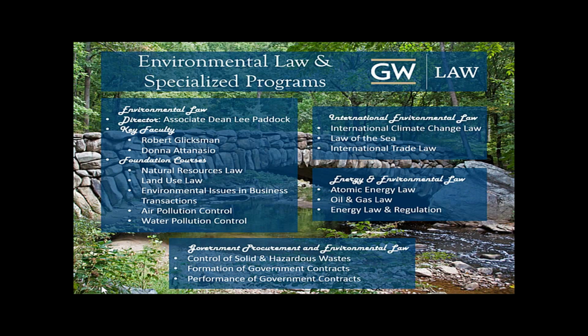Environmental law has not just environmental law, but we have specializations in international environmental, in energy, and in government procurement and environmental. And you see some of the courses that we offer in that. Right now, international climate change, oil and gas, and energy law are very, very popular topics to take in addition to atomic energy. But along with that, we have air pollution and water pollution control, and given that the energy and environmental sector is under increasing fire these days in terms of new policies that are being enacted, there is a strong demand, and we're actually creating new coursework in this area.